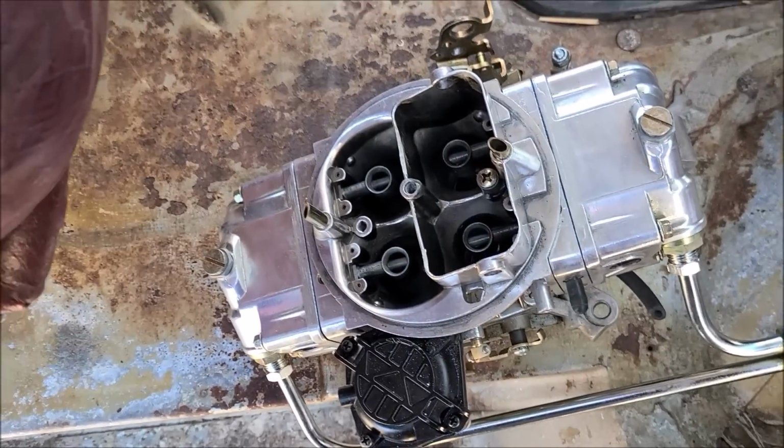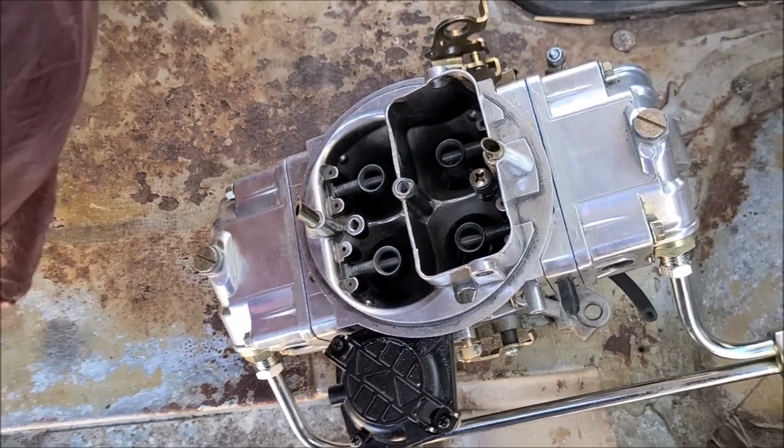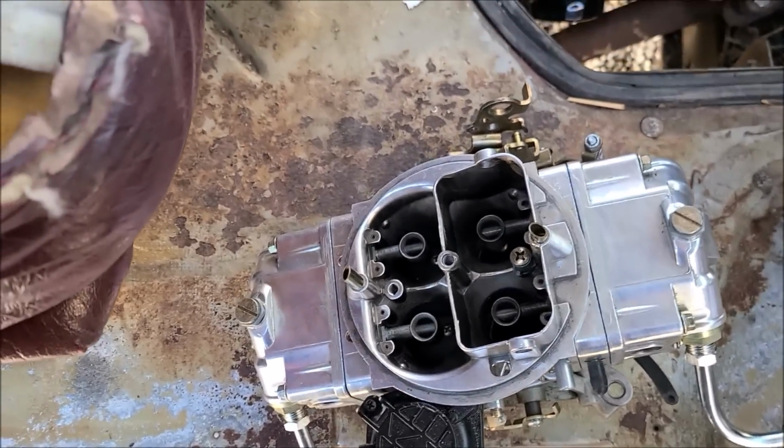Alrighty, so carburetor's off. We have the carburetor that a viewer gave Dad a long time ago. It's been on the jet boat. Works great.